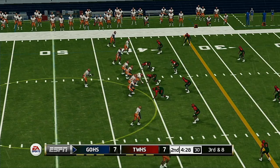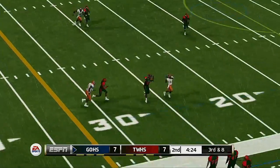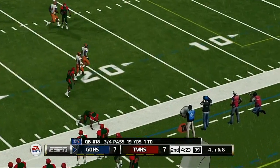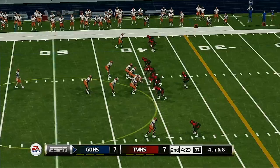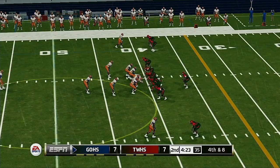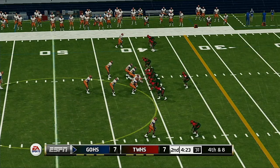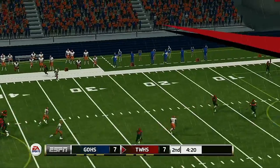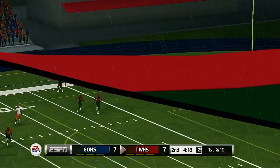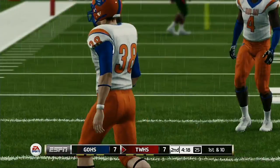Quarterback in the gun with five receivers. Throws quickly and it's almost intercepted. That could have been a huge shift in momentum if they were able to hold on to that one. Wow, that was close. This punt, if he gets it where he wants, it can really change the field position in this football game. Booming kick. So this one goes into the end zone, and that'll be a touchback.